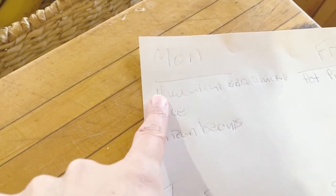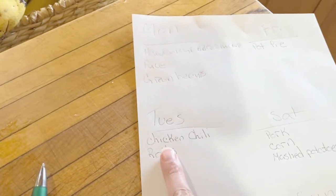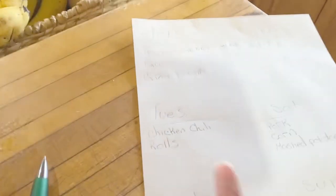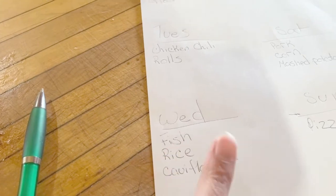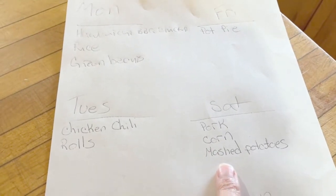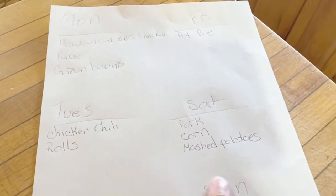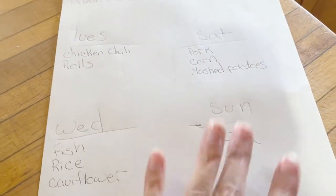Okay, so this is what I came up with for this week. Tonight we're having Hawaiian barbecue chicken with rice and green beans. Tomorrow we're gonna do chicken chili with rolls. Wednesday we'll have fish, rice, and cauliflower. Friday we're gonna do a pot pie. Saturday we're gonna do pork chops with corn and mashed potatoes. And Sunday we're gonna make a pizza. So I'm gonna show you how I kind of do this in my freezer.